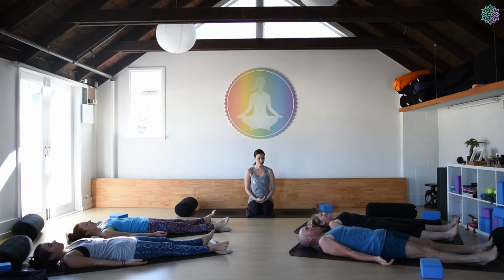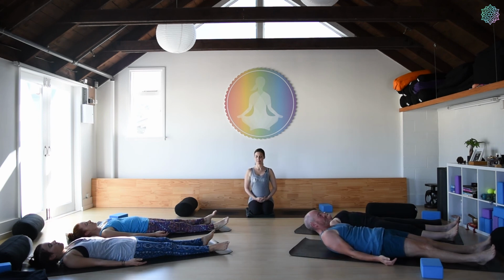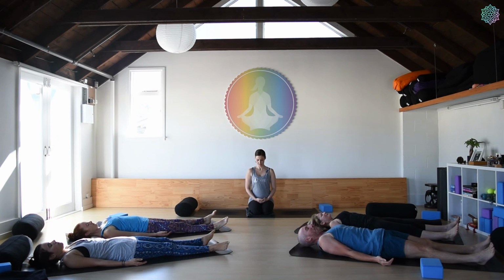Take a big inhale, lift your chest. Exhale, flatten the shoulder blades down. Lengthen the back of the neck. Take another inhale. And exhale. Take another inhale, fill your belly. And as you exhale, relax all the organs within the stomach and let that relaxation trickle through to the hips.